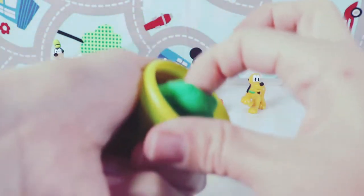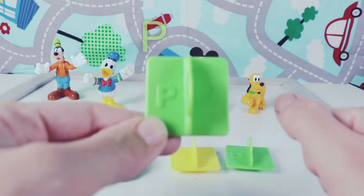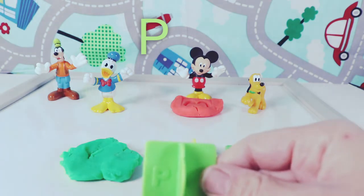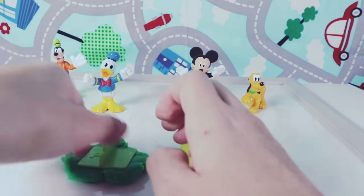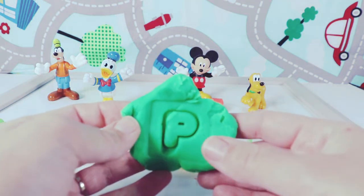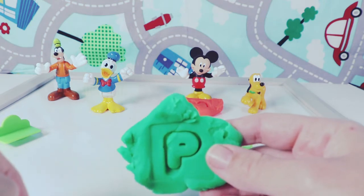Opening up the Play-Doh, some green Play-Doh for the next letter. Let's see what letter we have next. Okay, next we have the letter P. P. Let's stamp the letter P on our green Play-Doh and let's see whose name starts with the letter P. Okay, I'm gonna press it really hard so I make sure I have a really nice letter. P, P, P. Let's see. Does Goofy start with P? P, Goofy. Nope, I don't think so yet, Goofy.